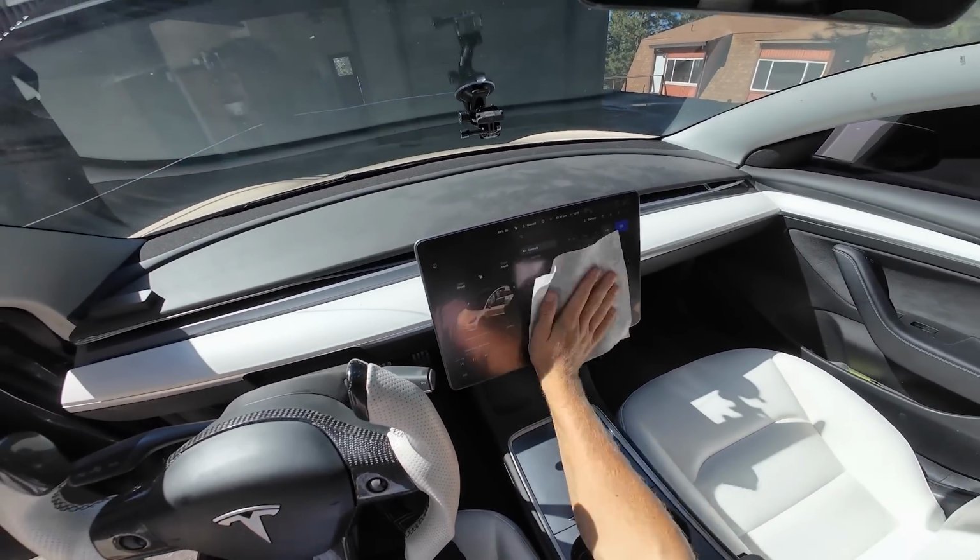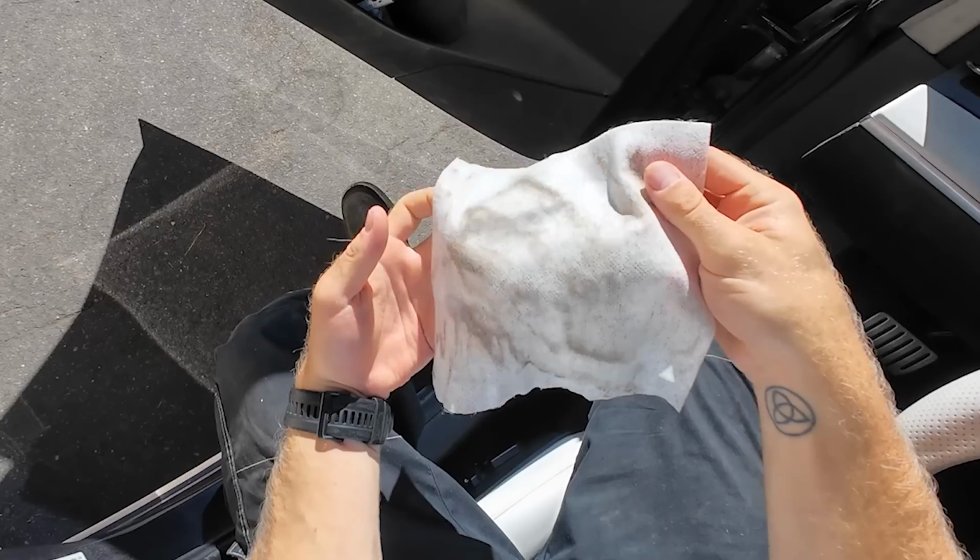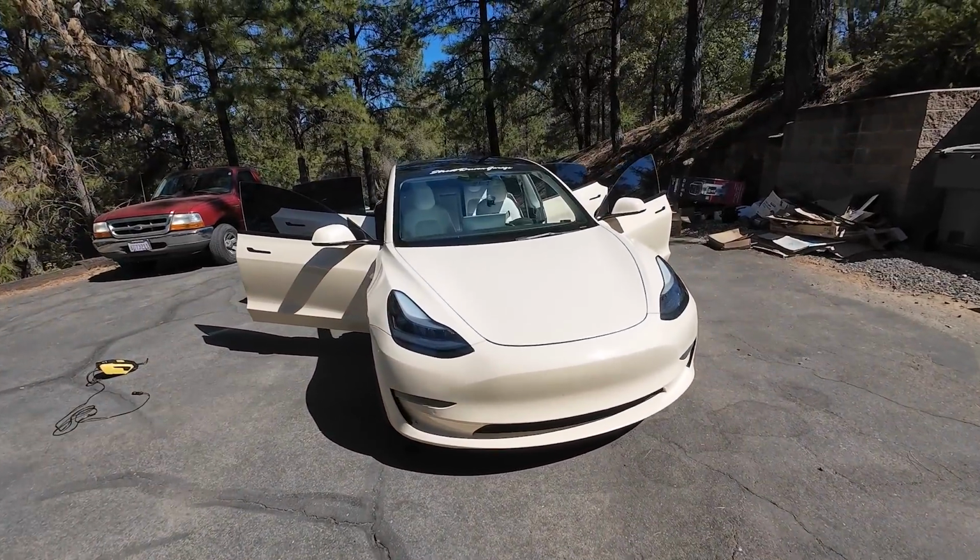I gotta fill up my tire. I forgot there's a slow leak. Oh yeah, see, my dash is dirty. Look at that, that's just from my dash. All right, I believe she's done.